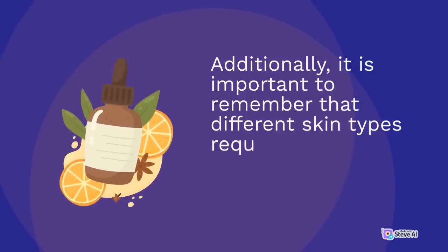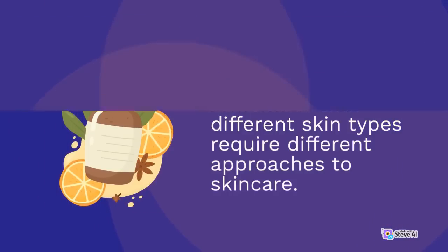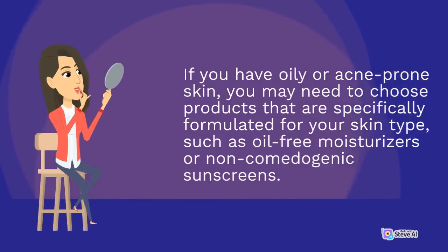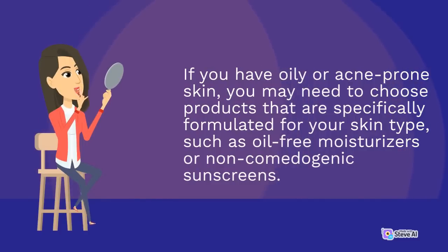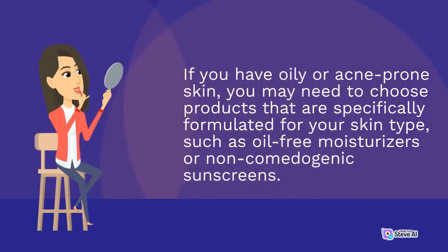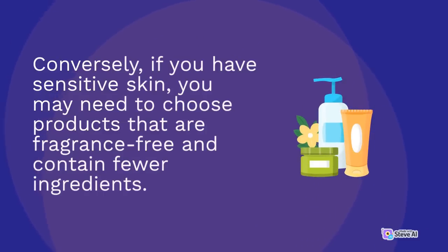Additionally, it is important to remember that different skin types require different approaches to skincare. If you have oily or acne-prone skin, you may need to choose products that are specifically formulated for your skin type, such as oil-free moisturizers or non-comedogenic sunscreens. Conversely, if you have sensitive skin, you may need to choose products that are fragrance-free and contain fewer ingredients.